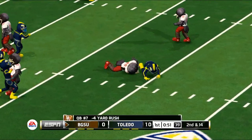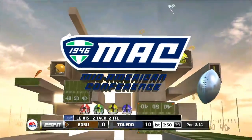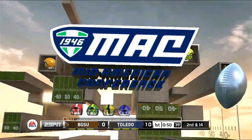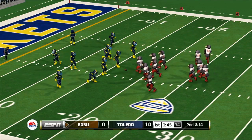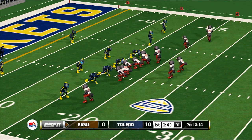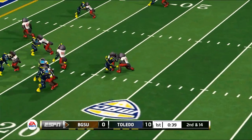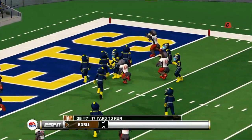And they get him in the backfield for a loss. The offense couldn't get those linemen blocked, and they'll lose yards. Well, here, the defensive lineman did a great job at sealing up the hole at the line of scrimmage. From the 17-yard line, second down. He's into the open field. Touchdown, Falcons.